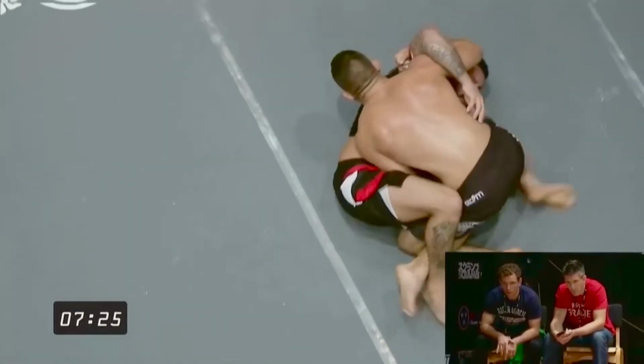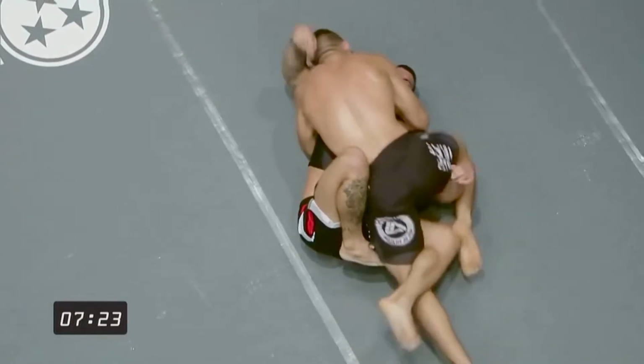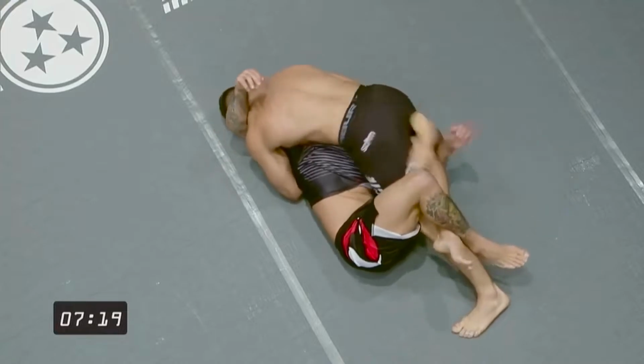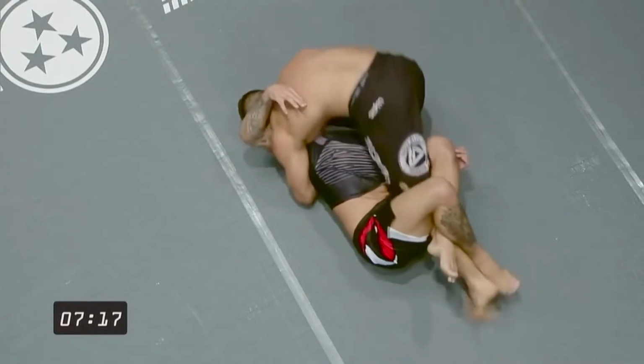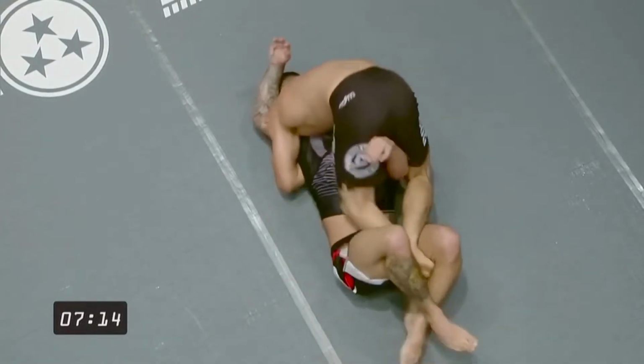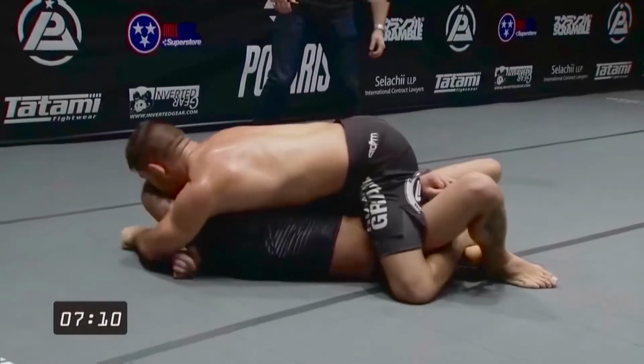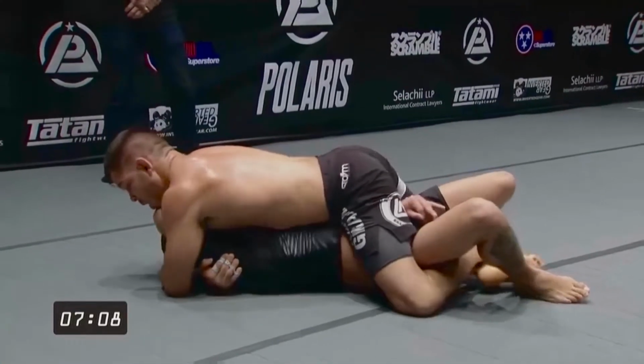And again, trying to get a bite on that far arm. But Negromonte was so set on attacking that far arm that it's allowed Teta to restore his half guard again, but he's easily looking to pry the knee out, straight to mount, and with an arm trapped. He's definitely looking for that head and arm choke now.